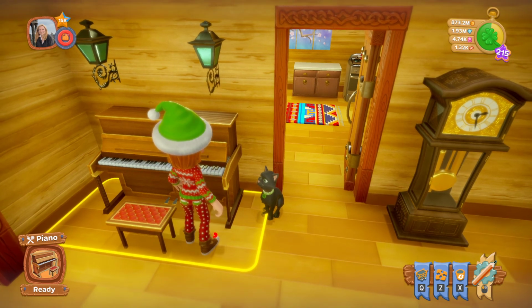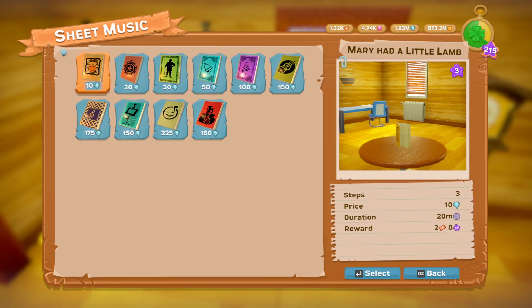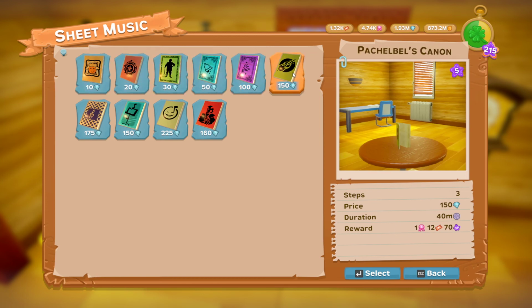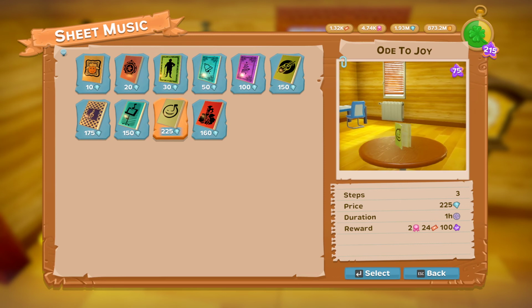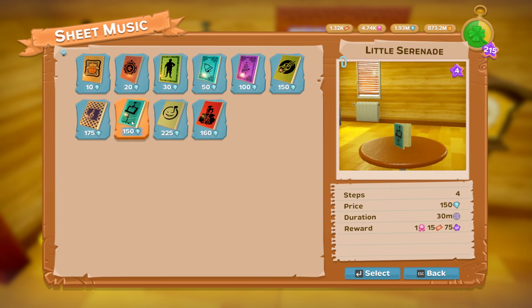Okay, woo, that's great. Now it says the piano is ready. I'm going to click on it, and these are songs that I have learned along the way. And if I had the sound up, you actually play them. You only play a 5-second blip of them, but you actually get to hear what you're playing.